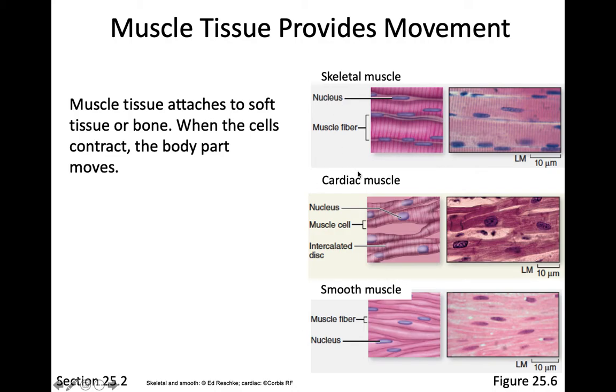Voluntary and involuntary. Voluntary muscles are muscles that you have control of when you choose to move them. If you want to pick up your arm, or move your fingers around, or move your eyeballs, you most certainly can do so. Those are called voluntary muscles. You have the ability to control how those muscles move and when they move.